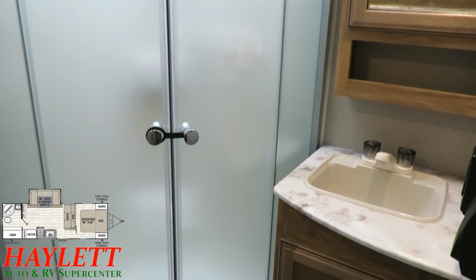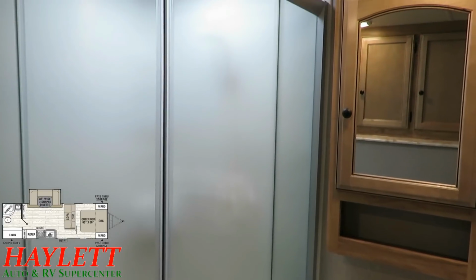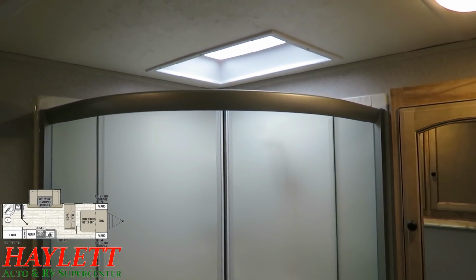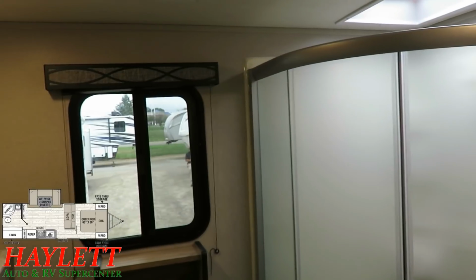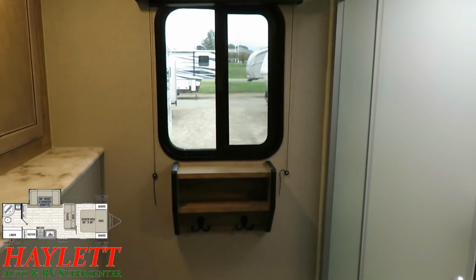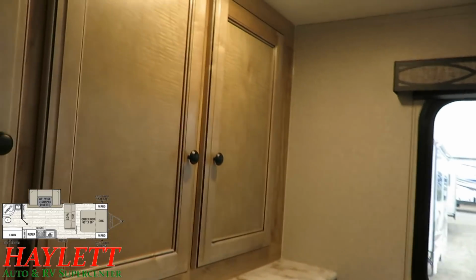I'm a little thicker around the midsection than I should be, and I'm taller than the average bear. So the extra ceiling height in the shower allows a guy like me to stand in the shower without my head in that skylight. The radius shower gives me the elbow room that I need to be comfortable. This camper offers all that. The longer queen bed in the bedroom, not the short camp queen. Things like that that I need for camping comfort, this has.